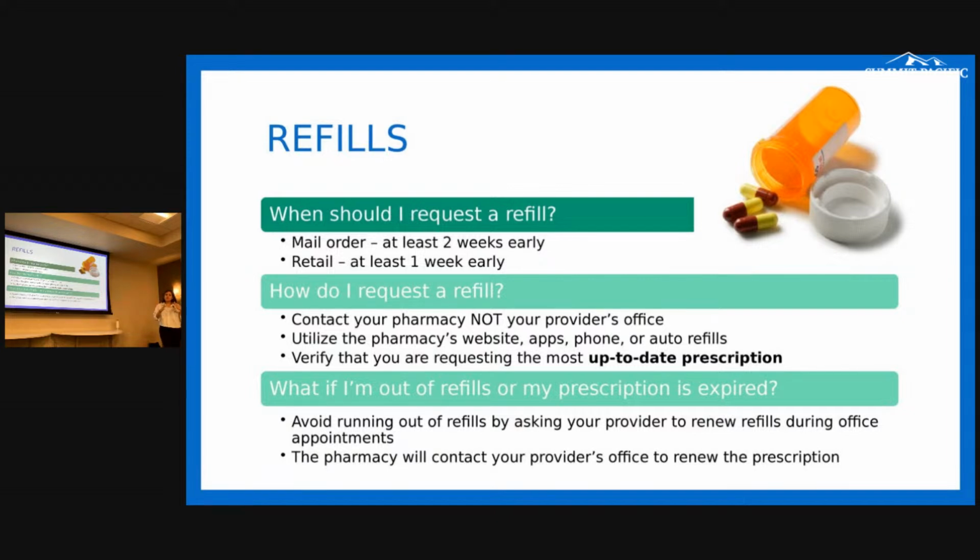We have some mechanisms now to help prevent that, which discontinues the old prescription at the pharmacy when we order a new one, but a lot of places don't have that, or they might not have received the message, so just make sure that you're refilling the most up-to-date prescription. And if you're out of refills or expired, a way to avoid that too is also when you're at the doctor's office, ask them to send new prescriptions, because that can help. When you're there, it's just a lot faster to get it all sent in than calling later.